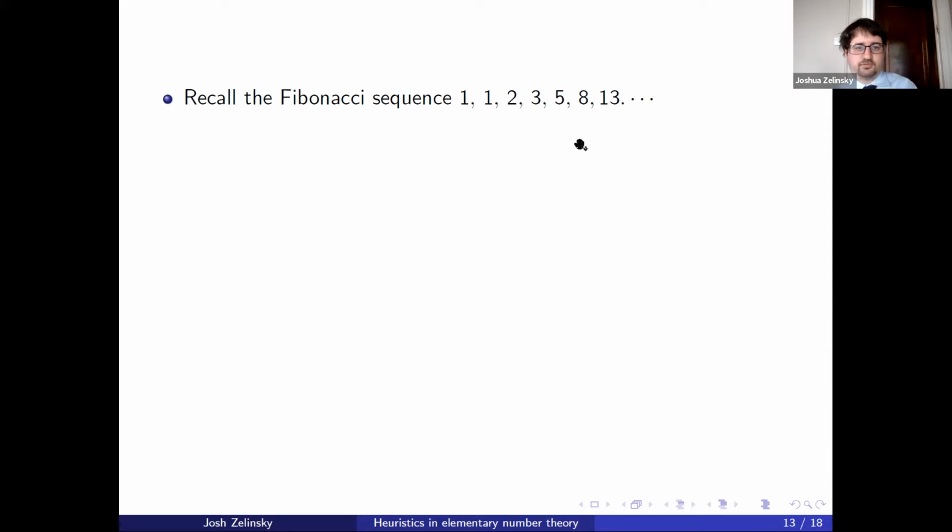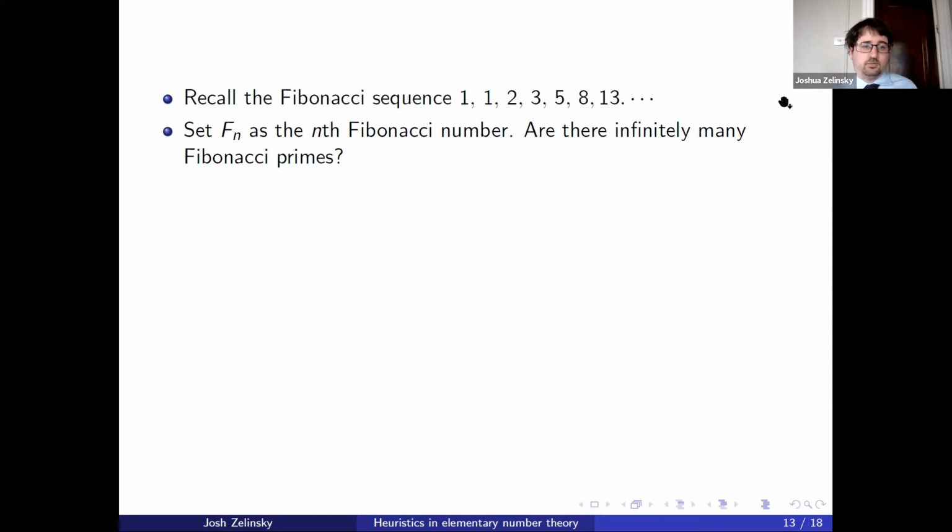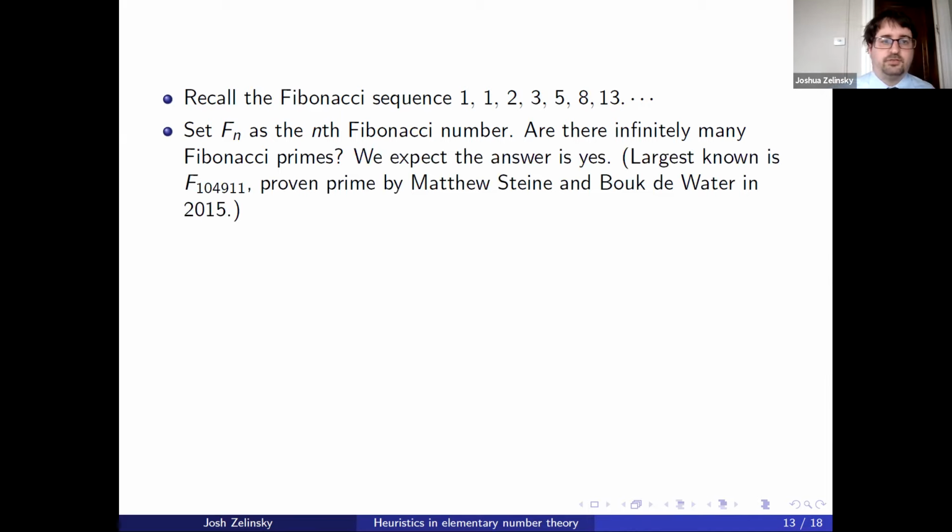So hopefully we remember our friends, the Fibonacci sequence, 1, 1, 2, 3, 5, 8, 13, et cetera. Every term is the sum of the previous two. So we can set Fn as the nth Fibonacci number and ask for the infinitely many Fibonacci primes. This has been a conjecture for, I think, around 100 years or so. And the largest known currently is F104911, which was proven by Mathijs Stein and Bouke de Water in 2015.